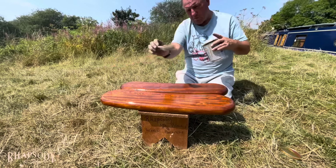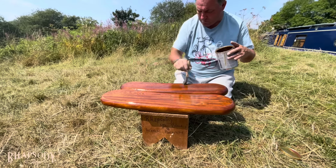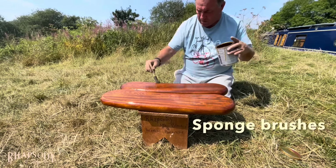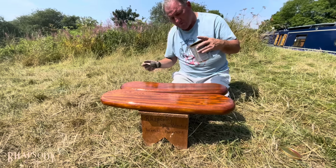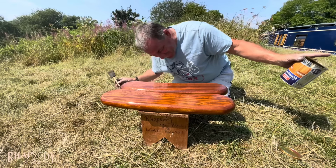You might notice also I'm using one of these, not a brush. I find it so much easier. I think they are actually purely for varnishing, but they give such a nice finish. Hopefully we'll have shiny tough seats.